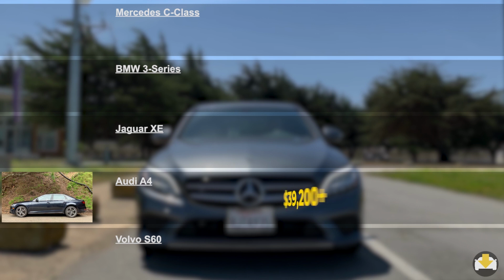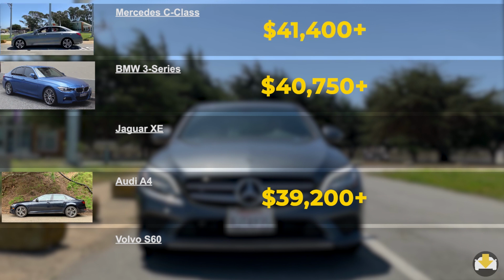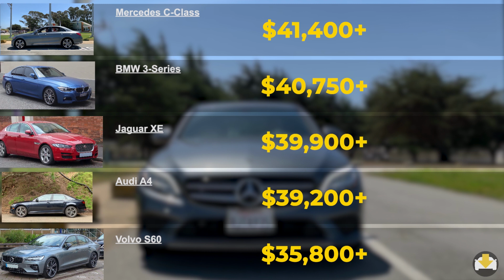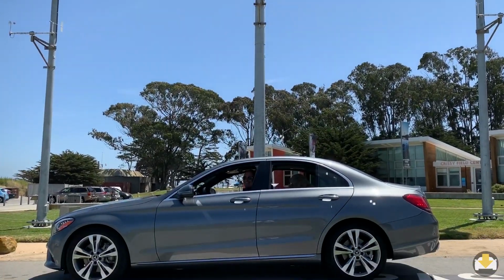I looked at the BMW 3 Series and the Audi A4, and the Mercedes C-Class has a much higher base price than the other cars in its category. And he's absolutely right. For 2019, the A4 starts at $39,200, the 3 Series at $40,750, and the C-Class at $41,400. Considering non-Germans, the Volvo S60 starts at $35,800 and the Jaguar XE at $39,900. So what's to like about the C-Class with that price premium?